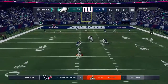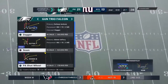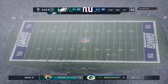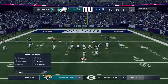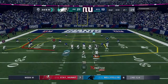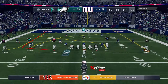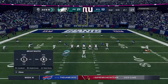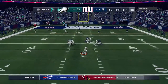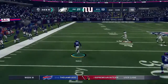Wentz to throw again. And that will be incomplete with the clock down now to 13 seconds. Incomplete. It's third down. This offense was on the move. Now 2 straight incompletions have them looking at 3rd and 10. Again, it's Wentz. And he fires one that's intercepted. Picked off at the 14.